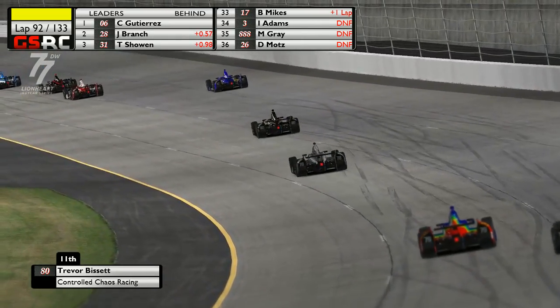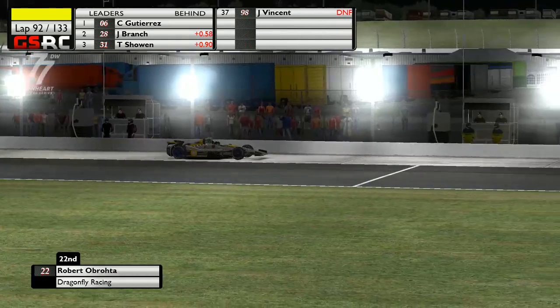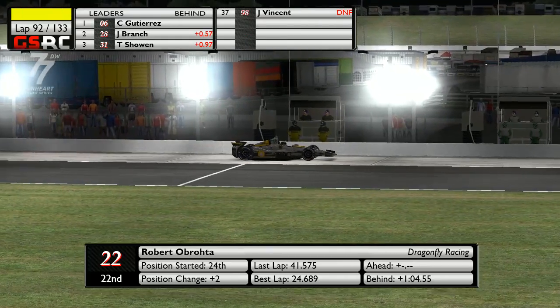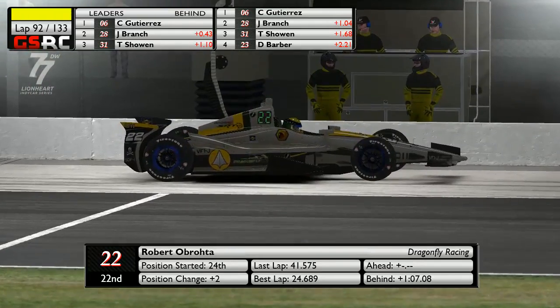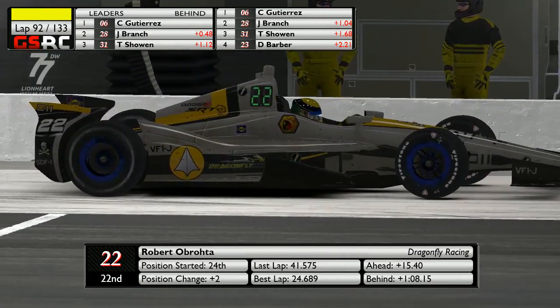Well, O'Brother, after having a nice run, is going to have to come in and get that front wing replaced. The wing is beat up, but I don't see much else damage on the car. New wing is on. He's out.